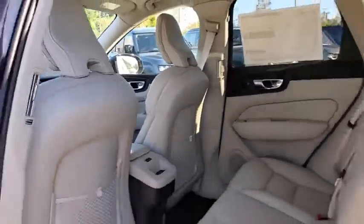entry, brake assist. Drive away with a great deal on this vehicle. Call or stop in today.